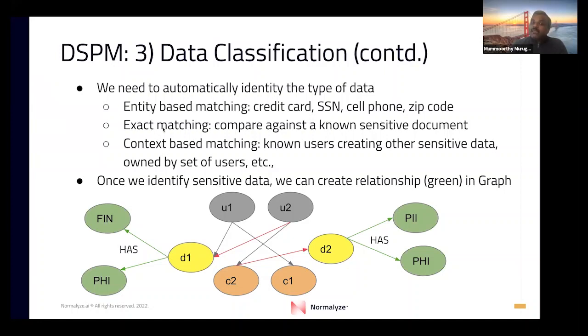And there is also exact matching. Many times companies have certain sensitive documents. They want to make sure that this doesn't end up somewhere else, which is not secured enough. And that's where exact matching comes in very handy.